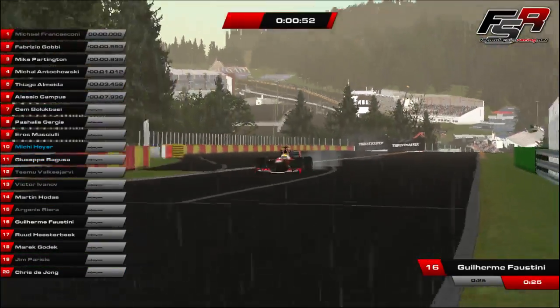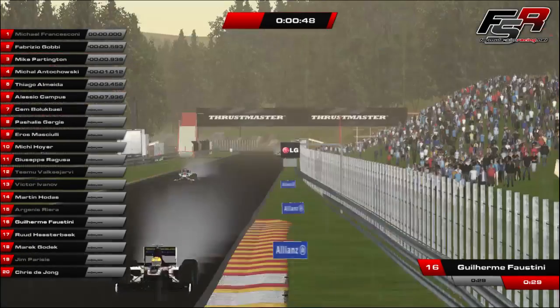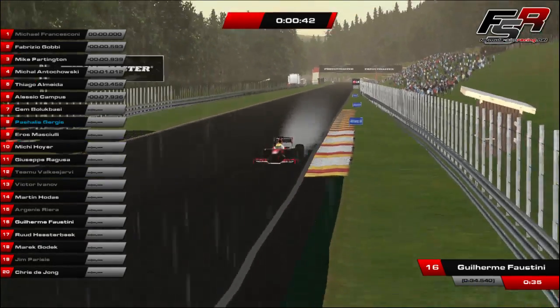Just under a minute to go then, and the hearts are definitely rising, not only for the drivers, but obviously also for us. We want to see some fantastic battles over here, as you said already, James. Let's hope that many people finish this race.